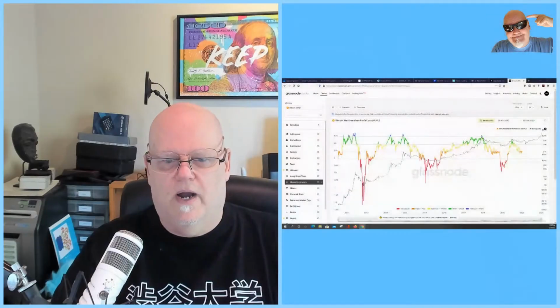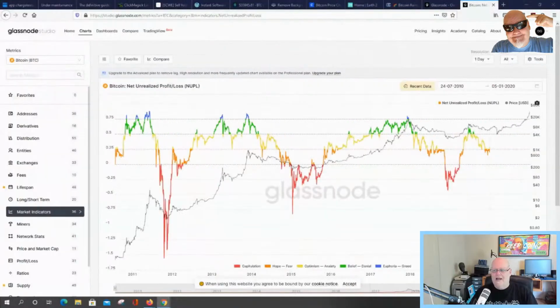Hang on, let me share my screen here. I'm going to show you something, and you judge whether you can use this or not. This is Glassnode. If you go to glassnode.com, you can access this chart. This chart is NUPL, N-U-P-L, net unrealized profit and loss ratio.